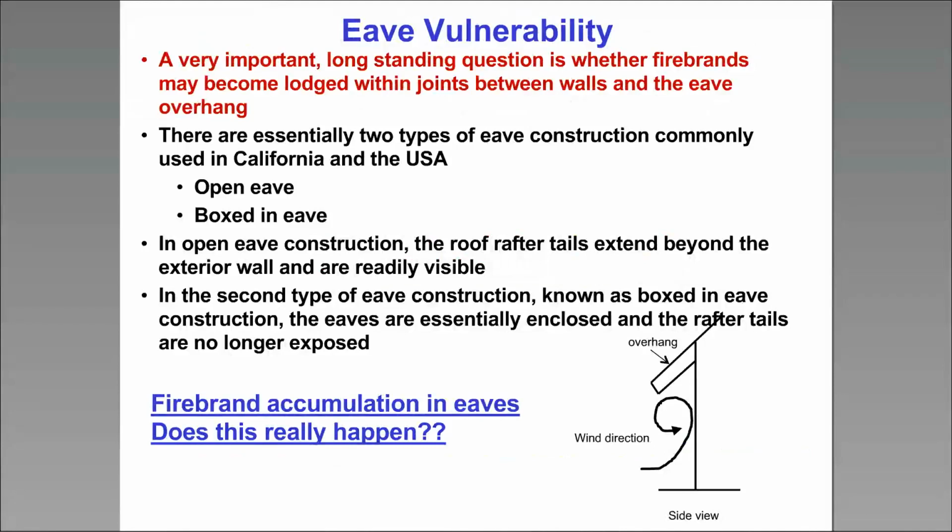The other thing we wanted to look at was related to eaves. Many people believe that the eaves themselves are a place where firebrands would accumulate and cause ignition. If you're familiar with eaves construction, you have open eaves as well as boxed-in eaves. I'll show you a picture, but in an open eave, the roof rafter tails are exposed, and they extend beyond the exterior wall. And boxed in, as you can probably understand, means it's closed. So the question is, do the firebrands accumulate in these eaves?